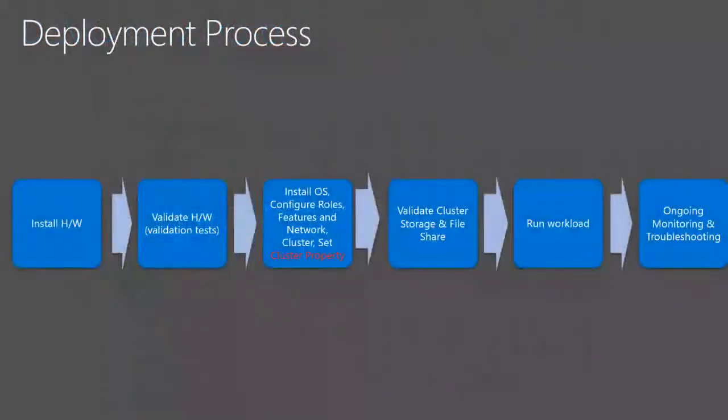Now, next, how the deployment process is going to look. We talked about the software, how the software works, and the hardware. Now, putting it together, here is how the deployment process works. I'll quickly go through some of the steps. Of course, you select hardware, validate hardware, and install the OS. The key part is that when you do Storage Spaces Direct and create a cluster, there's one property you need to set to make it DAS enabled. Then you validate, run the workload, and do ongoing monitoring and management.